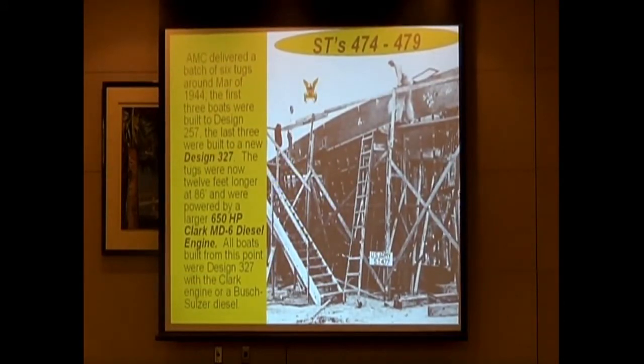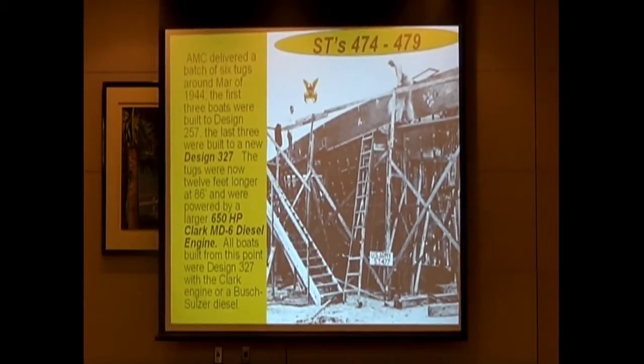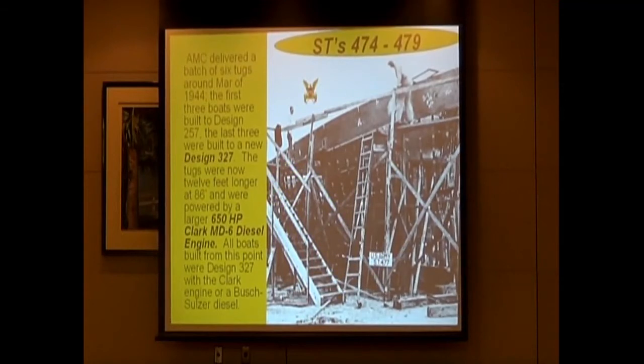Here's another batch. The first 3, and this is odd, but it happened. The first 3 were built to the 257 design, and then they built to a new design, 86 feet long, 650 horsepower. Wow. A little bigger, a little bit more powerful. Still all steel, still unstable, still top heavy. They had a Clark engine, MB6 diesel, or some of them had a Busch-Sulzer diesel. And this is 477 being built.